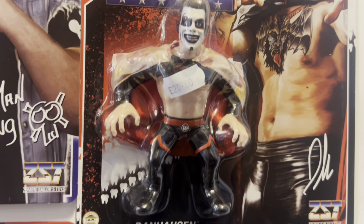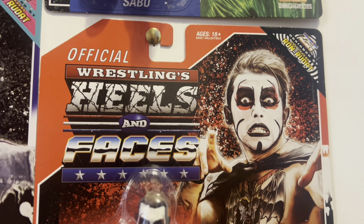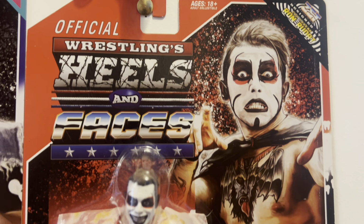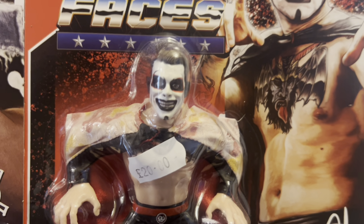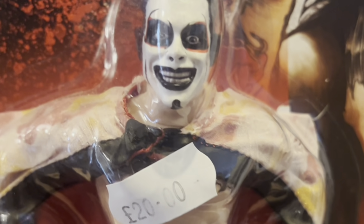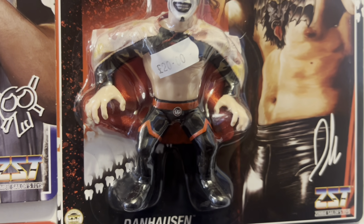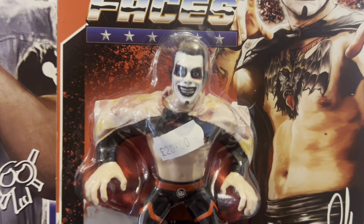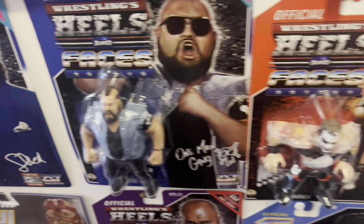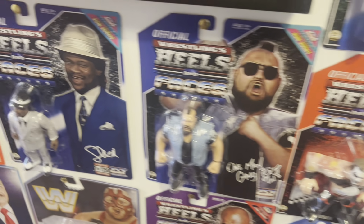Dan Hyson. I saw him, and this is a very loud card. Look, and I like the detail. Wow, £20. Gotta have that. It just really looked good in the collection there.